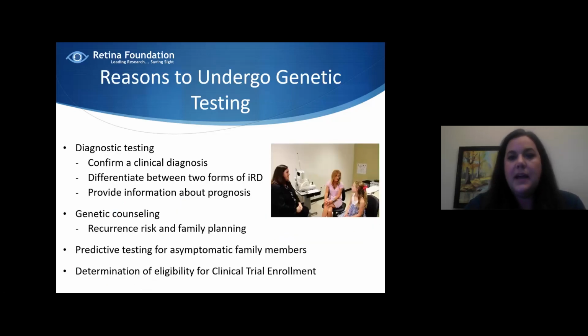So there's several reasons why genetic testing is highly recommended for patients who have retinal dystrophy. First of all, diagnostic genetic testing can be used to confirm a clinical diagnosis or maybe to differentiate between two forms of retinal dystrophies. For example, sometimes you might have a young patient coming in who's experiencing night vision issues, and we may want to determine if the patient has a progressive form of retinal disease such as RP, or maybe a more stationary form of night blindness called congenital stationary night blindness.